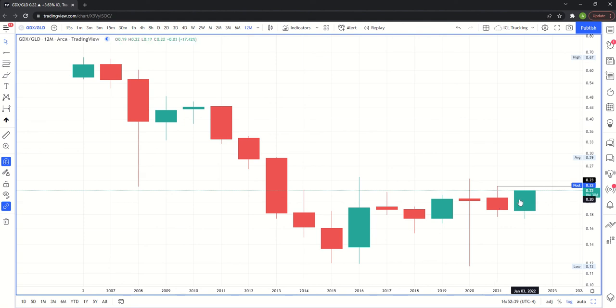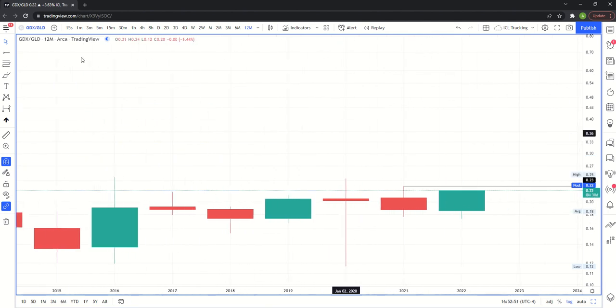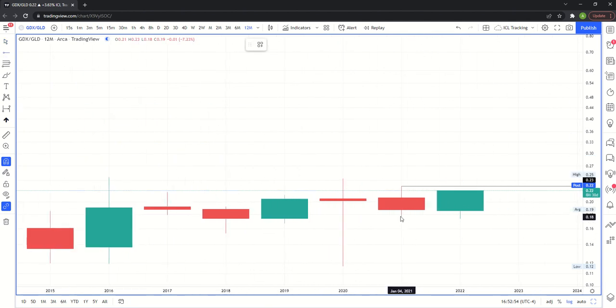But the point here is that this chart does better as miners do better, and miners doing well is a very, very bullish sign for precious metals. That's where a lot of money goes into the space. And so we're actually setting up for a bullish outside year, right? So we did poke down below.